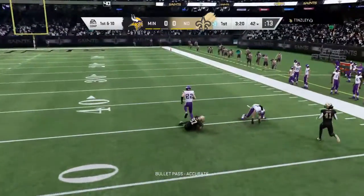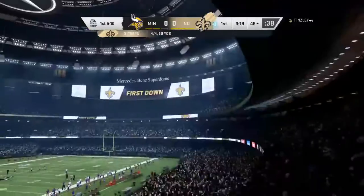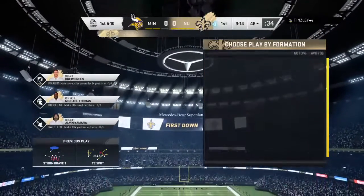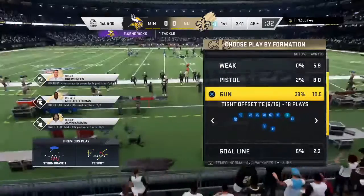Breeze now on first down. That'll be complete to Cook. 12 yards there, good for a Saints first down. How about the start throwing the football? 4 for 4 on this opening drive.